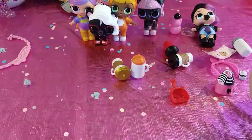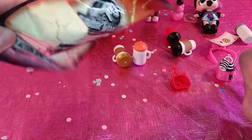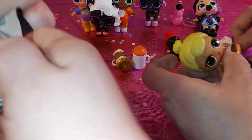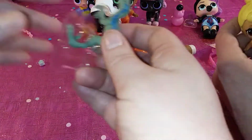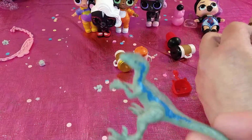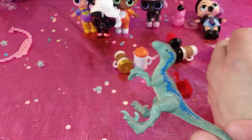Anywho, my turn. And I'm going to just do this Jurassic Park World one because I know pretty soon here, if Damon sees this, he's going to want it. So I'm just going to quickly open this up, because I've been wanting to see what these look like. And we have blue. Oh, my gosh. This works out perfect, because we've been watching Jurassic World.